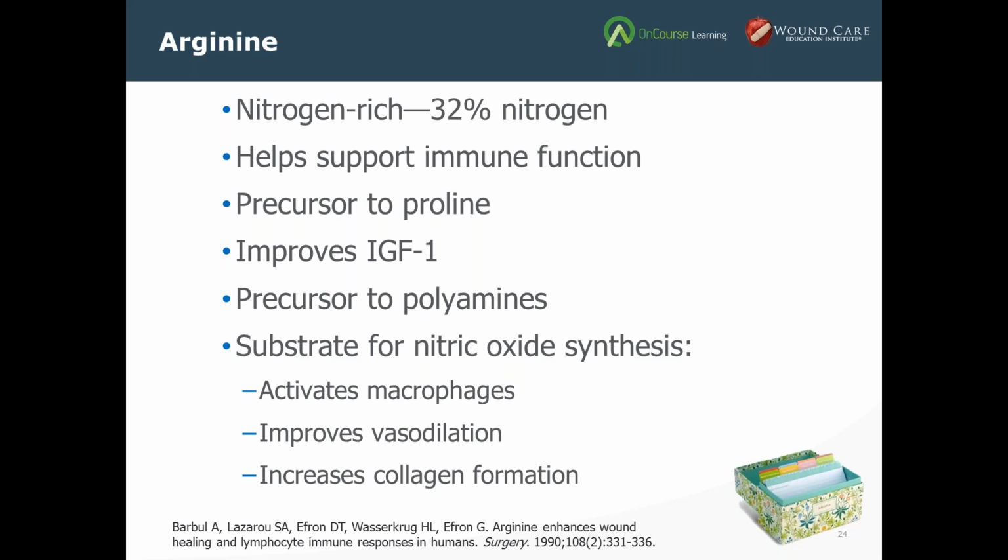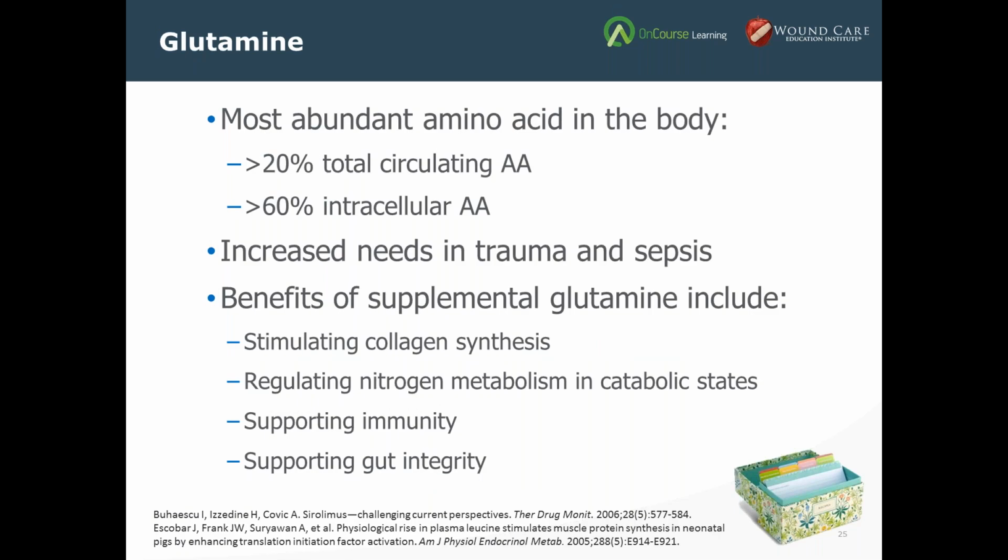Arginine kind of goes hand in hand with glutamine. Glutamine is the most abundant amino acid in the body. We have more glutamine than everything. But we're making a lot of glutamine every day, and we're burning through a lot of glutamine every day. I'm sure if you've ever worked in critical care or trauma, you know that glutamine has been around for years. We definitely know we need more of it in trauma, in sepsis. It's been definitely well researched in those areas. And we have taken a lot of that information and translated it to our patients with wounds.